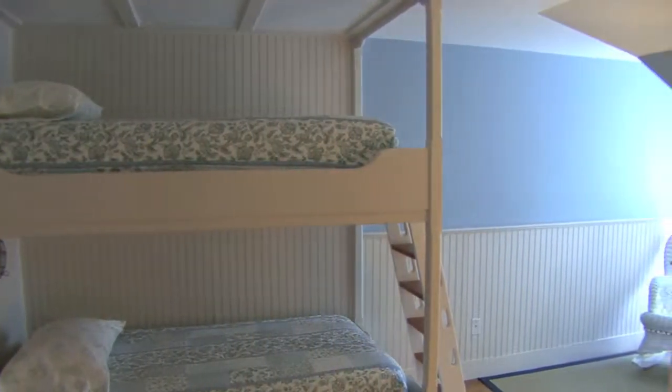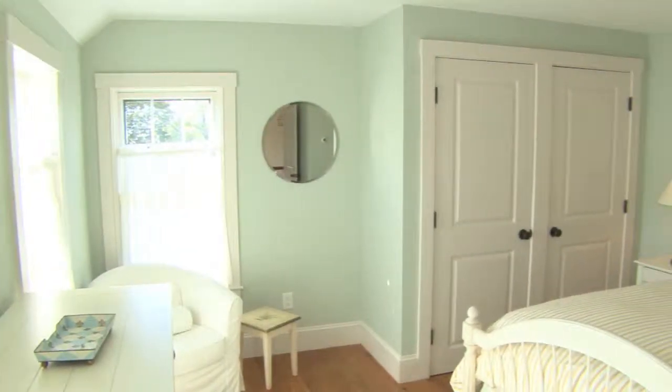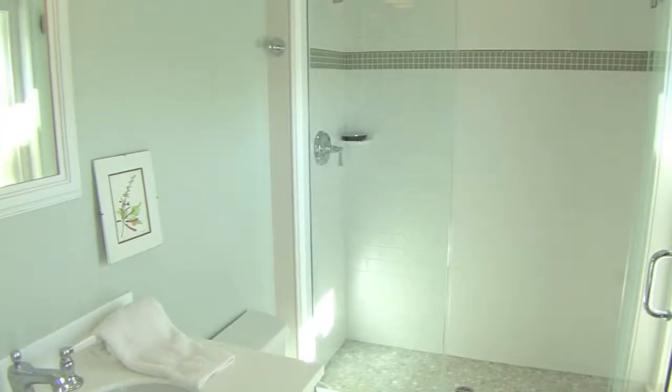Next, the custom-built bunk room with a bathroom located directly across the hall. And finally, a cheery guest bedroom with ensuite bathroom.